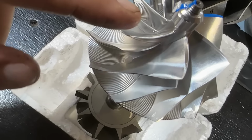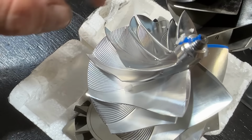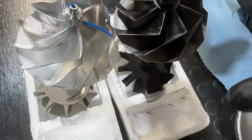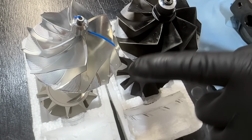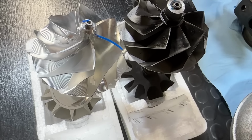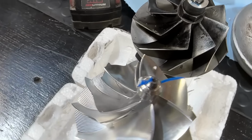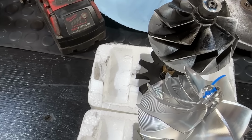This one's got the tall one, the short one, the tall one, the short one. That's pretty cool, man. The way it's designed for the flow, you see those grooves in it? It's just going to push the air more, right? Just like when you throw a baseball.